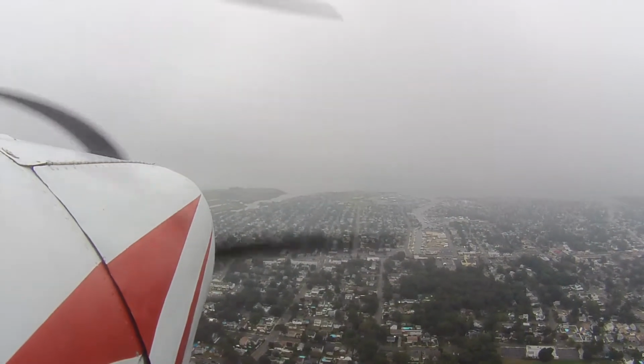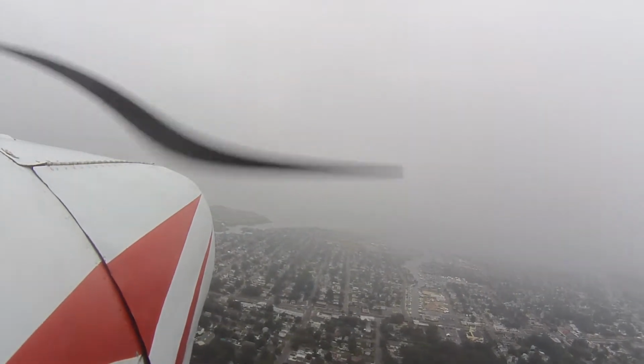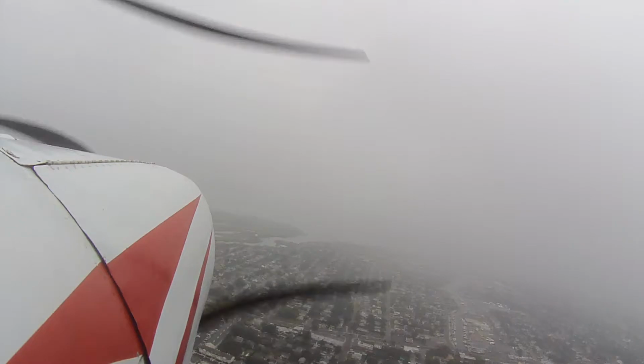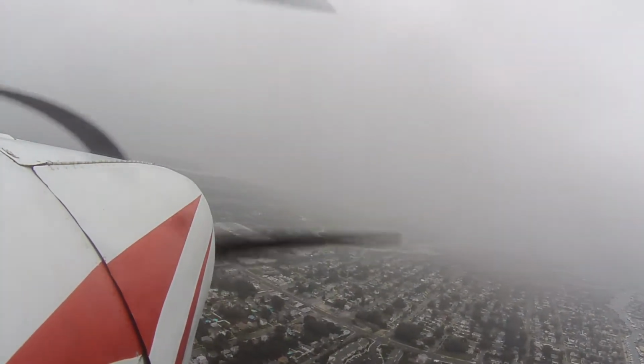Alright. You can just go over towards that bay over there. But let me check the weather. As we're clearing Delta, I'm going to check the weather in Islip, see if it's as good as Republic.